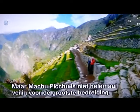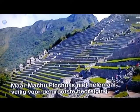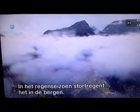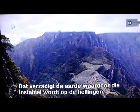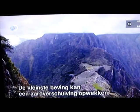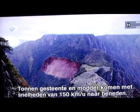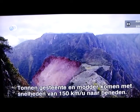The mountain city of Machu Picchu isn't entirely safe from the Andes' greatest threat: landslides. During the wet season, torrential rain falls on the mountains. It saturates the soil, which becomes unstable on the steep slopes. The smallest earth tremor can then trigger a landslide, causing tons of rock and mud to thunder down the mountain at speeds of more than 150 kilometers per hour.